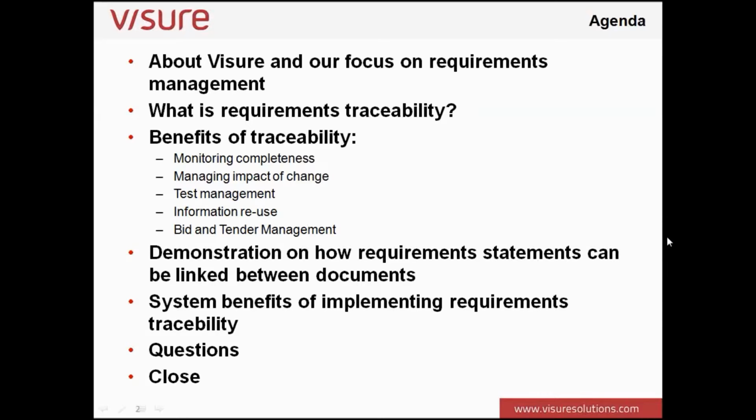Then we'll go into a very brief demonstration of how we can support traceability between requirements, and I'll talk about that a little bit more in a minute. And then finally, we'll talk about the business benefit of implementing requirements traceability, and at the end we'll talk about questions.